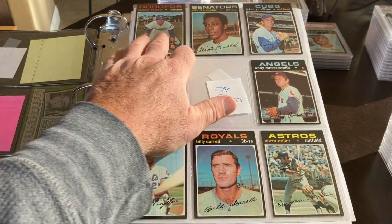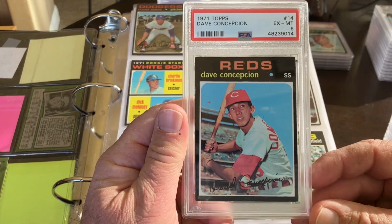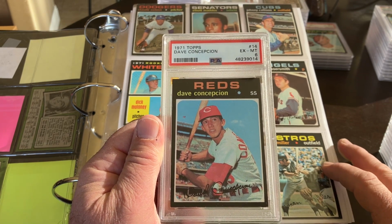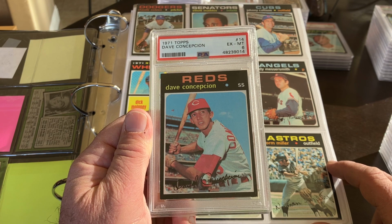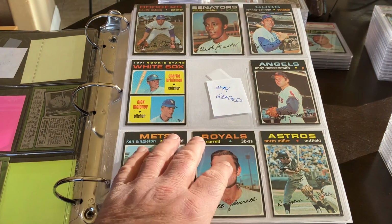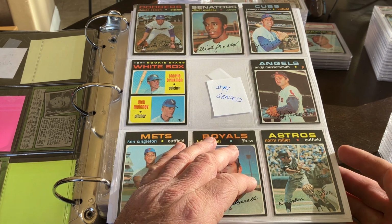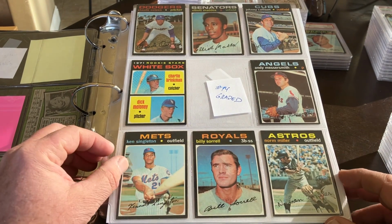All right, Claude Osteen is card 10, 11, 12, 13, 14 is graded. Concepcion rookie, Concepcion in a 6. I'd say 95% of these I got graded of cards that I either bought raw or had when I bought this set. The other few are ones that I just ended up buying already graded. So lower numbers on each page, I don't have as many graded, but higher up, definitely there's more. Like 50 of the 130 that I have graded are in numbers like 580 to the last card in the set. So I focused on getting the hard stuff graded first.